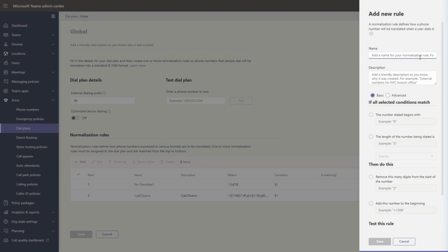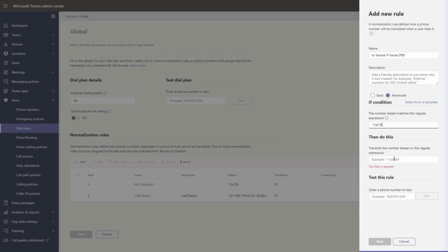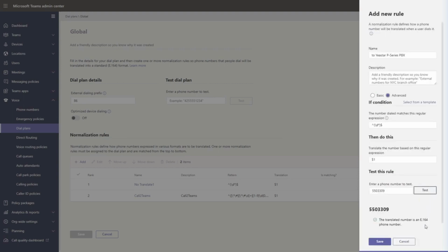Then in the Normalization Rules section, click on Add to create a new rule. First, put in the basic information for this rule, then click Advanced. Fill in these two blanks in this way. Scroll down, enter a contact number, click Test. It's translated in this way. That means when Teams users try to make outgoing calls, the number dialed will be sent out to the PBX without any modification. It's what we desire.